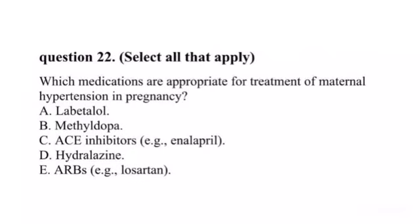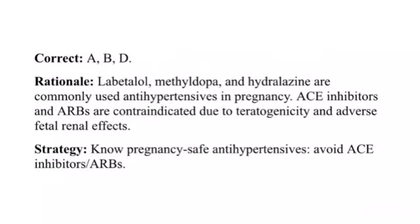Question 22. Select all that apply. Which medications are appropriate for treatment of maternal hypertension in pregnancy? A. Labetalol. B. Methyldopa. C. ACE inhibitors, e.g., enalapril. D. Hydralazine. E. ARBs, e.g., losartan. Correct: A, B, D. Rationale: labetalol, methyldopa, and hydralazine are commonly used antihypertensives in pregnancy.